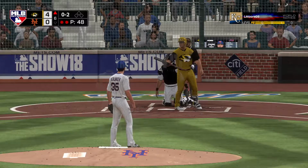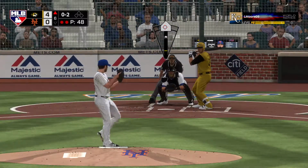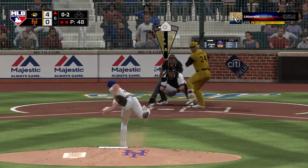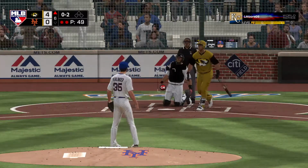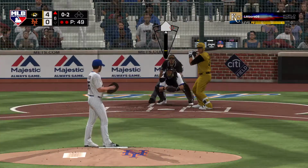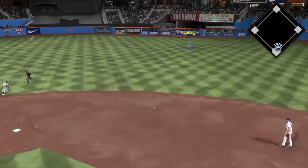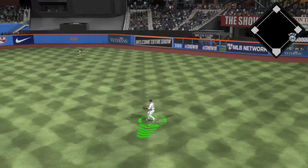And he falls behind 0-2. A windup and the 0-2 pitch. Swing and a little tapper that rolls foul, so a good job to fight it off and stay alive. Hits this one hard the other way. That's through, and he's got his first base hit.